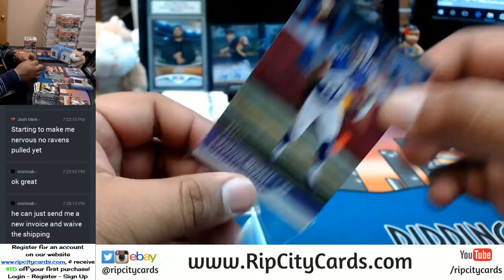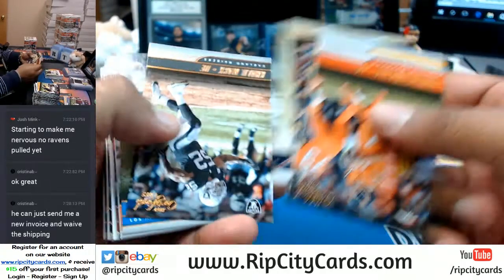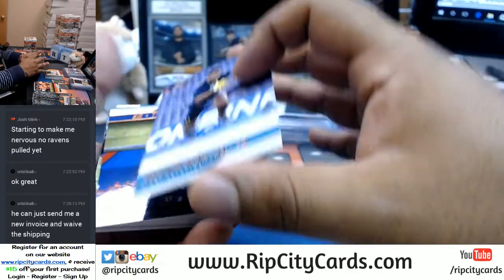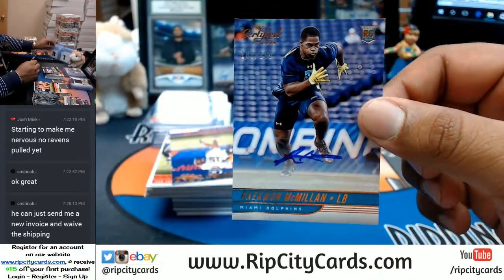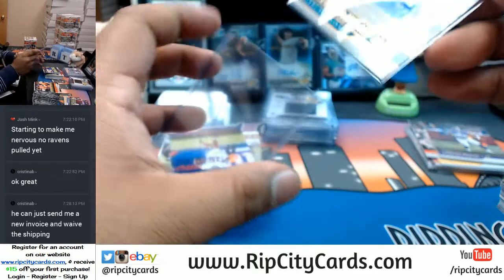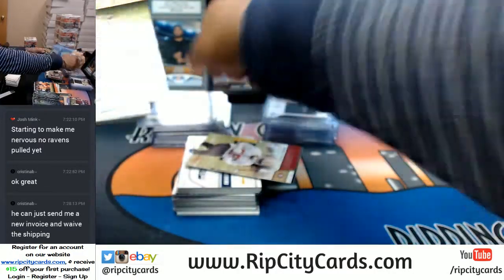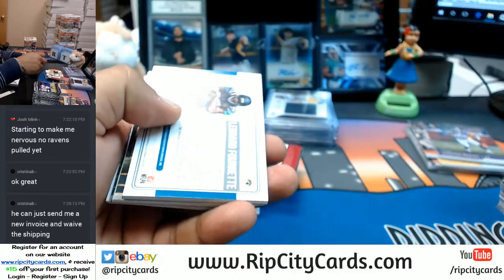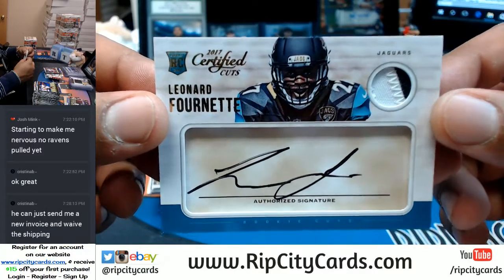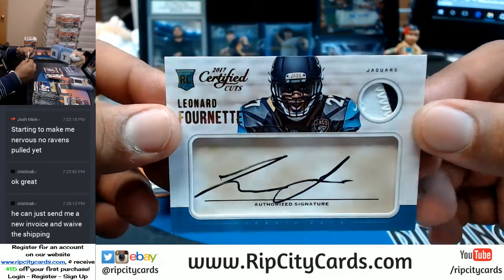Latavius Murray of the Vikings. Raekwon McMillan for the Dolphins, auto to /199. /49, Leonard Fournette, that is huge. For the Jaguars. That's awesome right there. Got a two color patch there in the corner. On card auto. That is sweet.